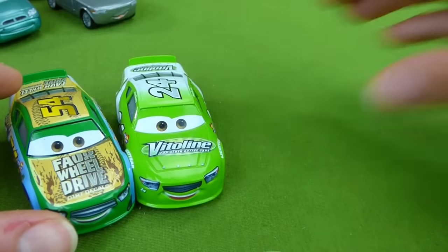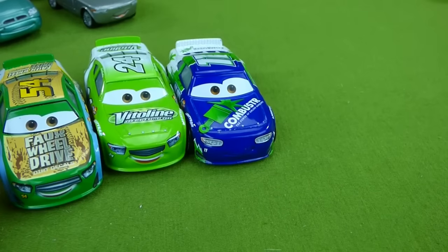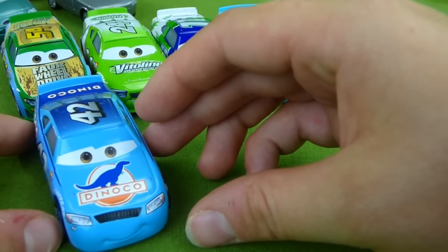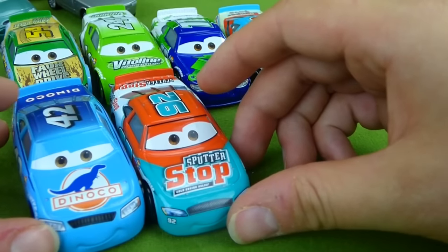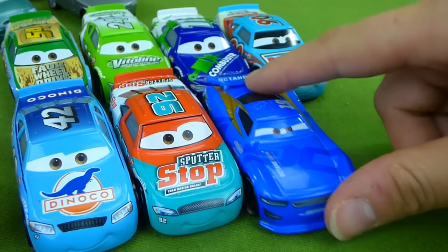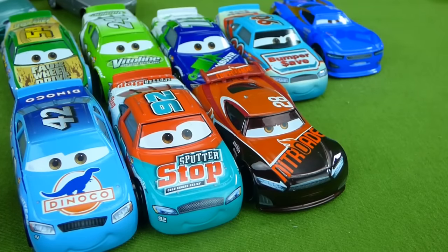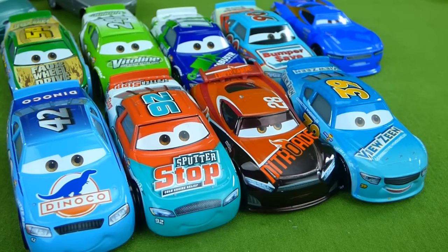Here are some of the other race cars that we'll see in Disney Cars 3. Four-wheel drive, Vitaline. Oh, here's another one, Combustor. Bumper Save. And, oh, Dynaco Cal Weathers, number 42. Sputter Stop, Cold Engine Relief. Oh, another Daniel Swervez. So now we've got 3 of those. Nitroade. And here is Buzine. So these are some of the cool race cars that we're going to see.